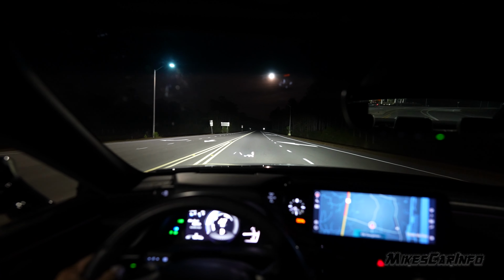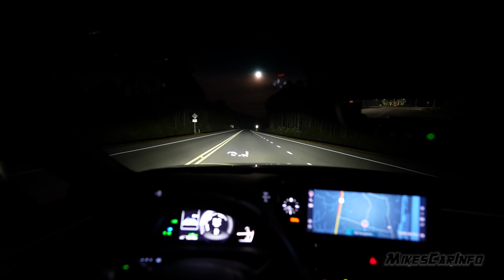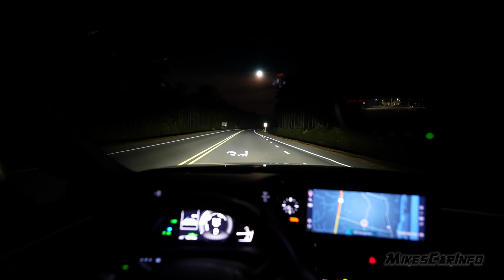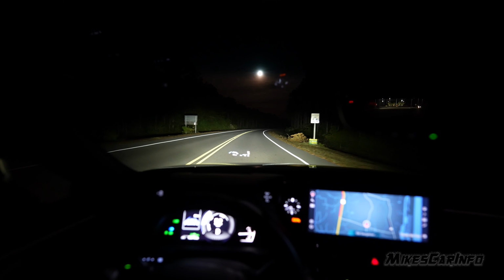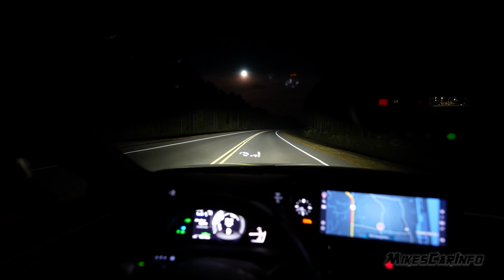All right, so this area is a little bit darker, if there's not any cars anyway. And hopefully we'll be able to see. Yeah, okay, so we can see really good. Once again, Lexus does a good job. Most Lexus vehicles seem to do a really good job.